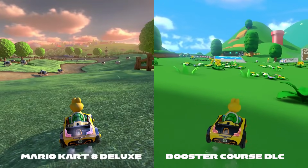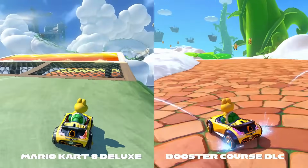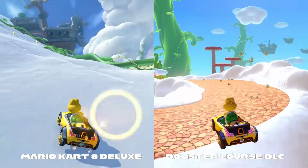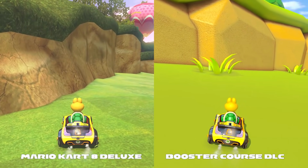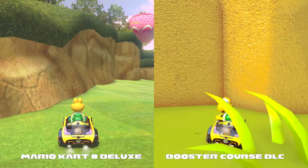Now, none of that is to say that one looks better than the other. Like I said, on a purely technical level, they're essentially the same. There are certainly areas where the dense detail in the original Mario Kart 8 courses really shines, but then there are also areas where it relies more on a texture of questionable resolution rather than geometric detail, like in the cliffs along the edge of the tracks, where I much prefer the Mario Kart Tour approach.